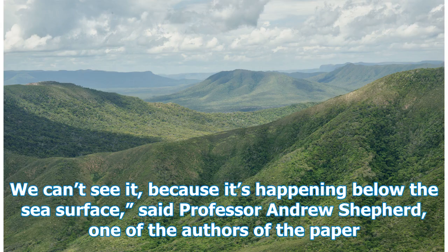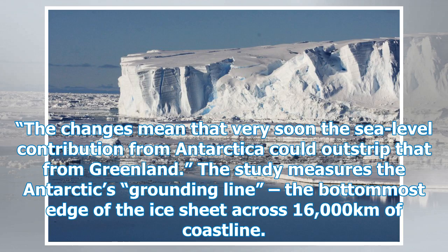"We can't see it, because it's happening below the sea surface," said Professor Andrew Shepherd, one of the authors of the paper. The changes mean that very soon the sea level contribution from Antarctica could outstrip that from Greenland.